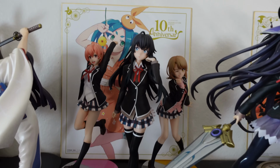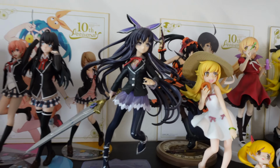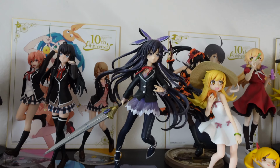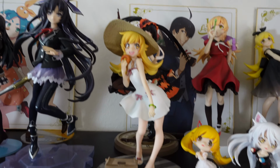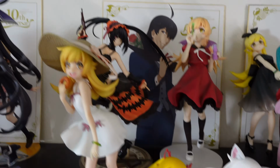We have the Origairu girls up here. They do look really good as a set, so that's really cool. We have Toka from Date Alive. This was actually the first scale figure I ever bought. So I guess you could say it kind of started the scale figure addiction. We have Shinobu over here, scale figure, and as well as another Kurumi here. I have an abundance of Kurumis for some reason.